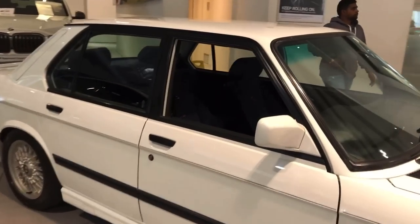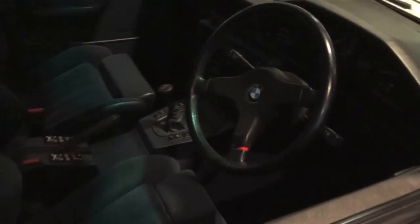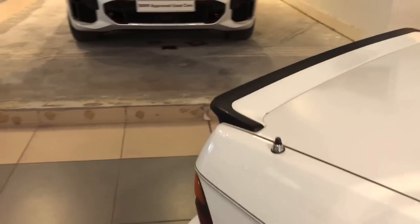My very first time having a look at this thing, and oh my word, I have been waiting so long just to see one of these. And here one is.